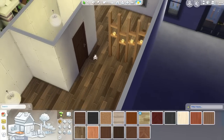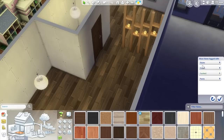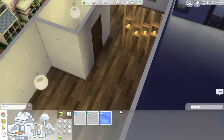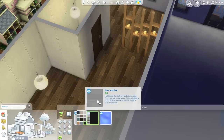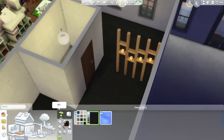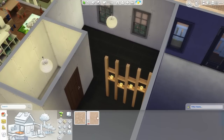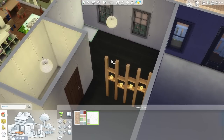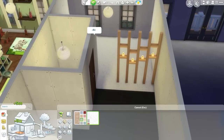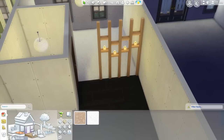Or I could do the Spa Day tile and then carpet in the bedroom area. Maybe, then I would have to line that up. We can try that. I really like this tile, so we could do some of this, and oh, right, I have to turn off the filter. Okay, so maybe carpet. I really don't like the carpet color in this game. That looks nice. Okay, so we can do that.